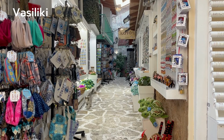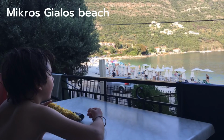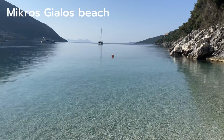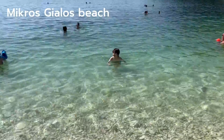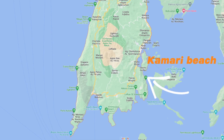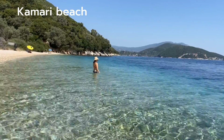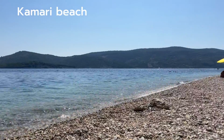On day 10, we drove to our next accommodation along Mikros Gialos beach. Our accommodation was at the end of the beach, where it was also pretty quiet. Mikros Gialos is a lovely beach, ideal for swimming and for kids also. On our first day there, we just spent the whole day relaxing at the beach. The next day, day 11, we drove to Kamari beach. It is a pretty hard to get to beach because the road is not paved and full of rocks. But once there, you will find a quiet patch of beach.